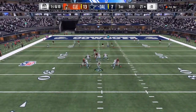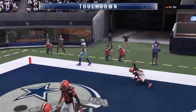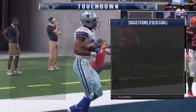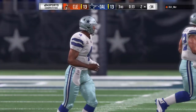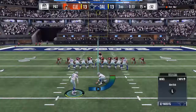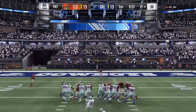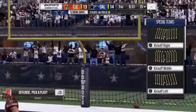On 1st and 10, Prescott. Tough, and Dez has got it. Dez Bryant for the Cowboy touchdown. Dez Bryant with now his 2nd touchdown of this 3rd quarter. And the Cowboys are now just an extra point away from moving out in front. And that one puts them on top here in the 3rd.